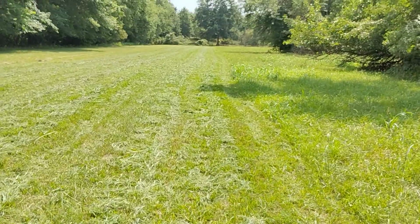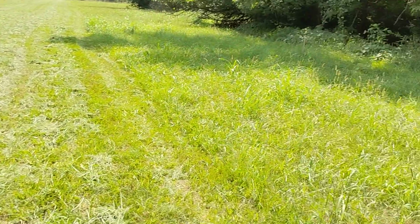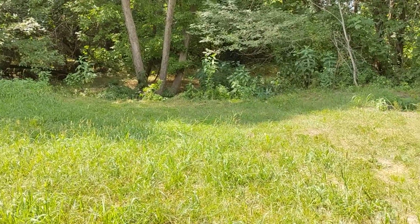So this is easier to manage than that long cut grass, but I would take the trade if I could do it all with donkeys. Anyway, just thinking out loud.